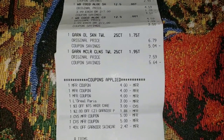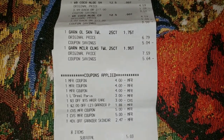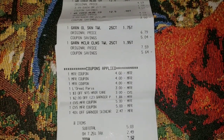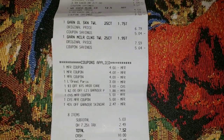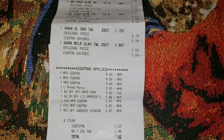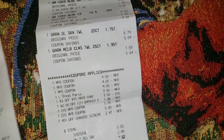But because the cashier applied that $3 off 15 hair care, I could not use the $10 off 30, and he actually kept the $10 off 30. He did not give it back to me. So, he kept my coupon, and he did not apply it. So, I was a little upset at the end of this transaction.